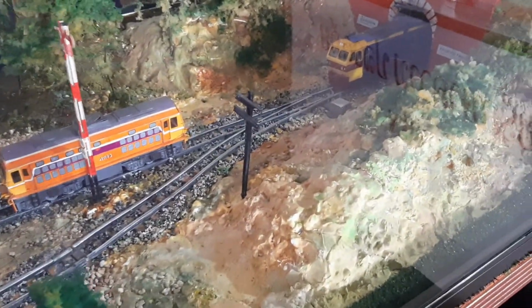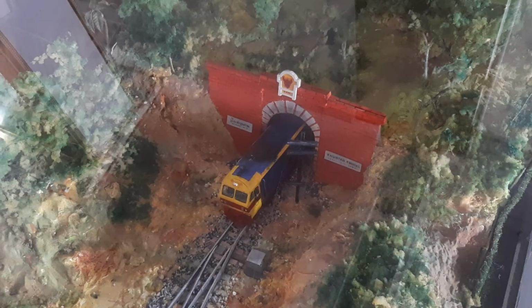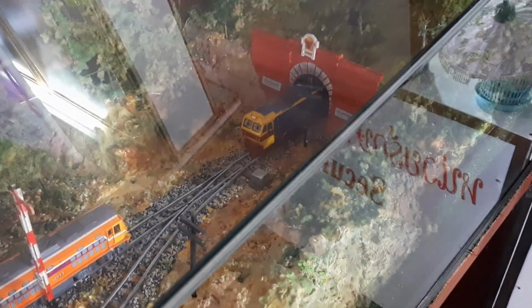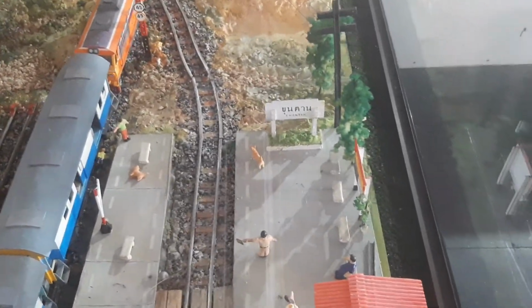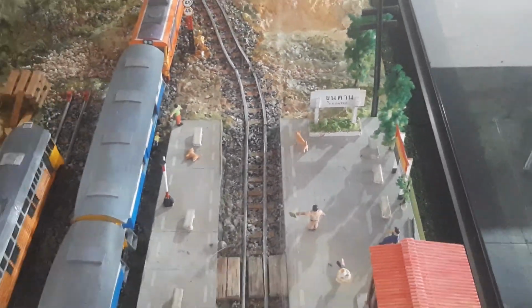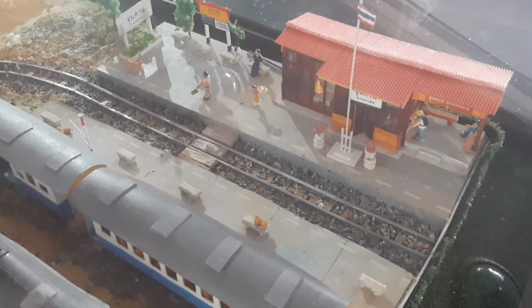of the station and the tunnel, which I was just talking about. That's the Kuntan Tunnel, which is about 50 kilometers south of here, obviously towards Bangkok, and that's Thailand's longest tunnel. And then this station here, I'll just zoom in. Can you see there, it says Kuntan. This is Thailand's highest railway station. I think it's 578 meters above sea level.